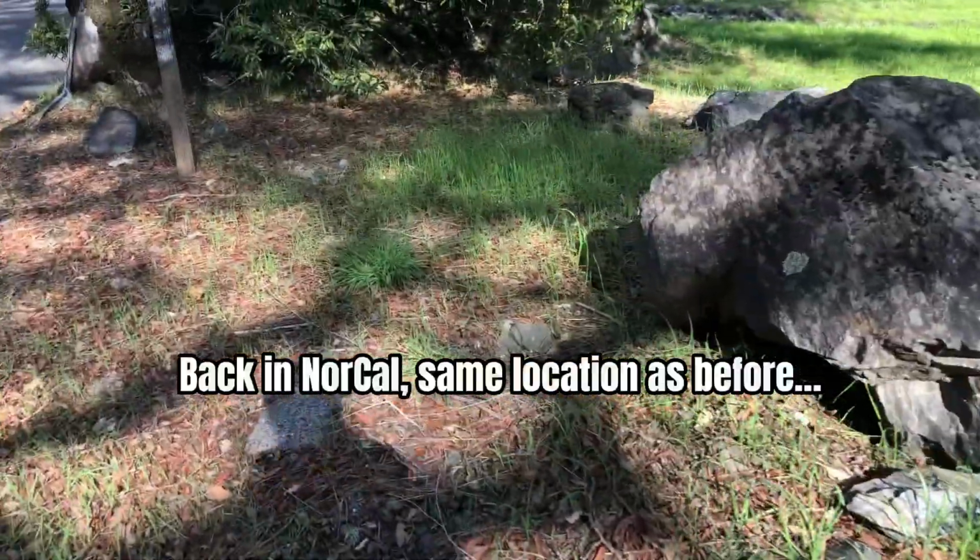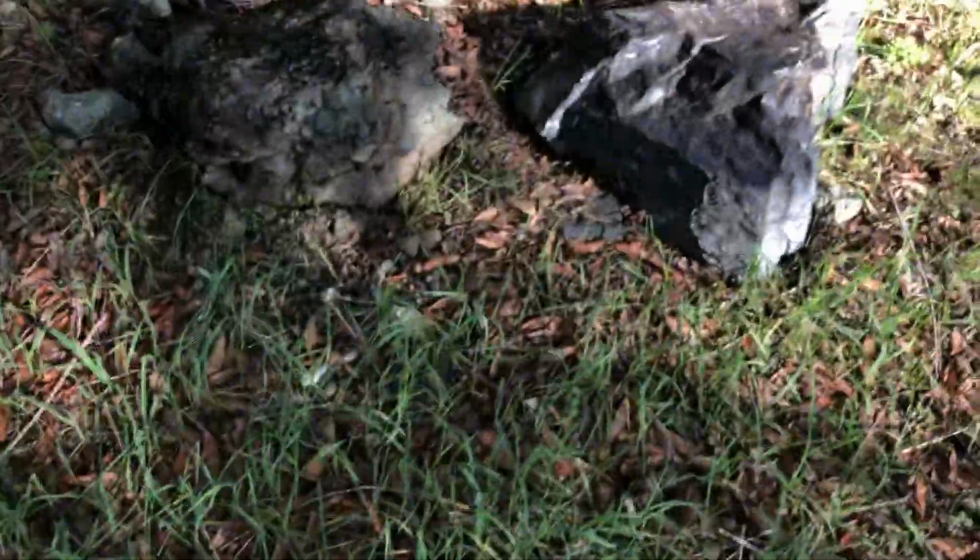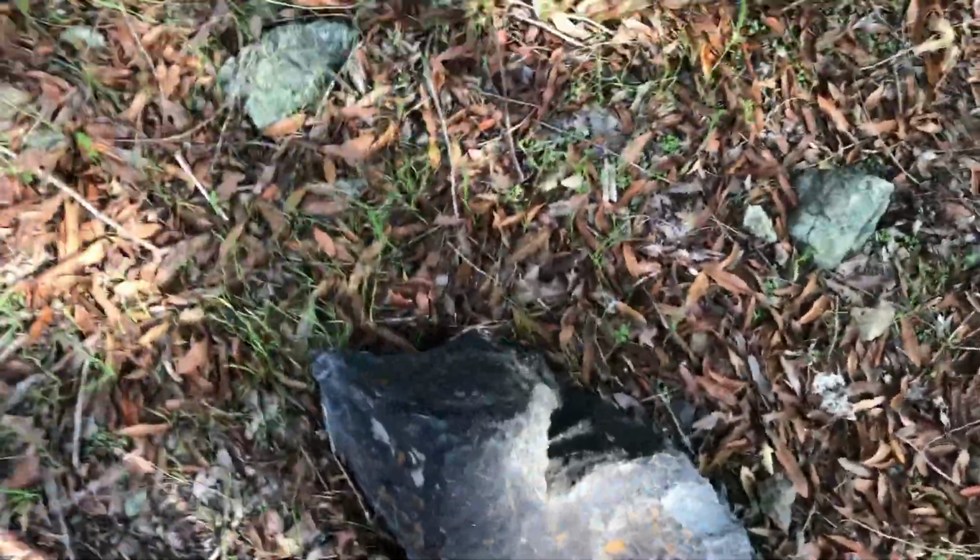Alright guys, I'm back out here again. I got back from LA, and it was a 7-day trip. And yeah, I'm looking for my favorite salamanders, speckled black salamanders and Ensatina eschscholtzii. I'm pretty good at finding them, so we're sure to at least see around 5 today.